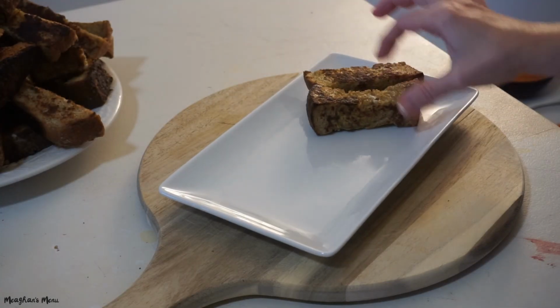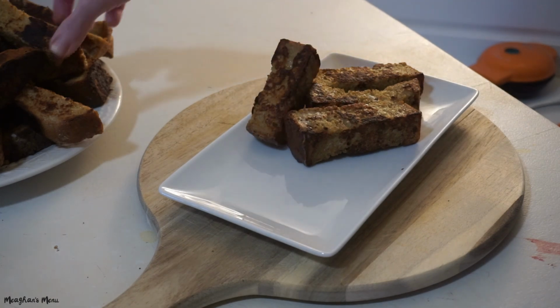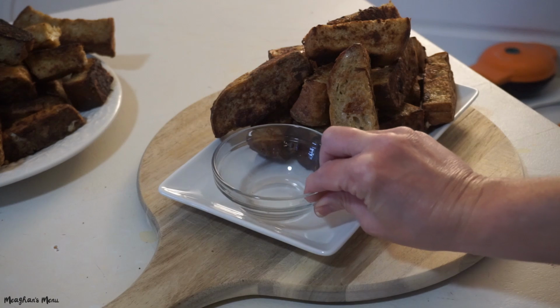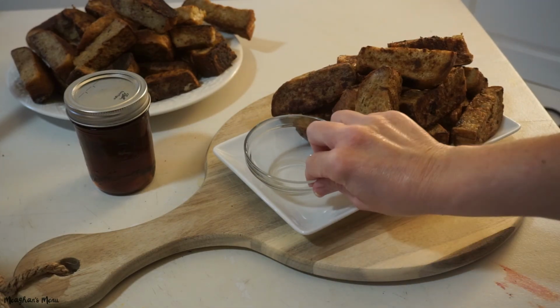So then enjoy them on a plate where you can pick it up and dip it in some nice syrup. And then some nice maple syrup. And then you can also sprinkle some powdered sugar on top if people like that, because that's really good too.